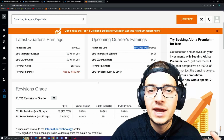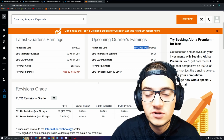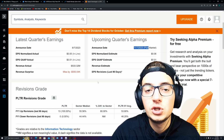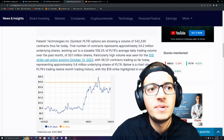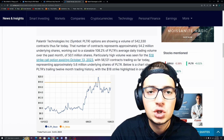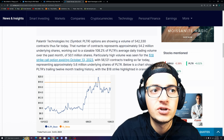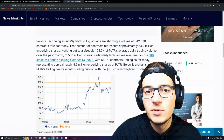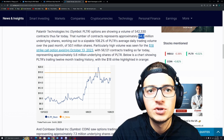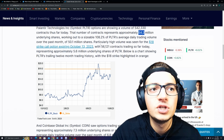And if Palantir can help increase that, and we can see governments increasing their need for utilizing different types of AI software like this, then that could be great. That's a good benefit to the world. So good to see Palantir doing well, and especially like I said, we're seeing an immense increase in trading in terms of options activity. We've seen over 500,000 contracts thus far today, and the amount of contracts represents 54.2 million underlying shares, working out to over 108% of PLTR's average daily volume.